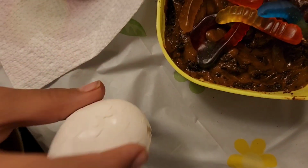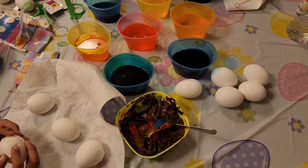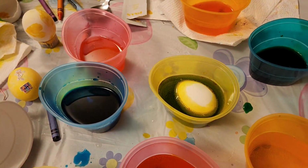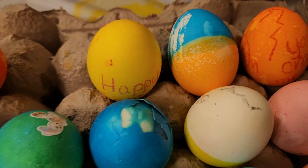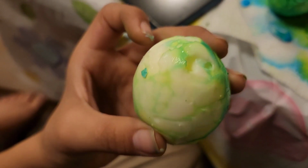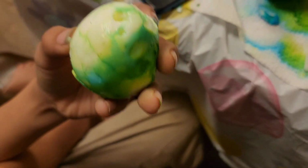Grandma, I'm making some dragon eggs. Oh, Grandma likes them too. Awesome. She already ate one. Well, I call this one... I messed up on this one, but it still came out as a dragon egg. Dragon eggs.